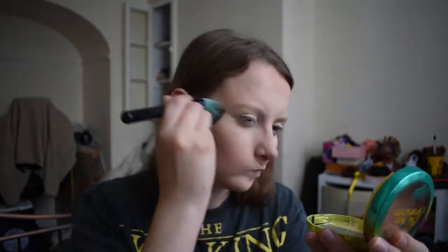And going with a bit of Butter bronzer because I've made such a big dent in this at the moment that I feel like I need to kind of hit pan, get through it, that kind of thing. And this does have a mirror in the bottom.